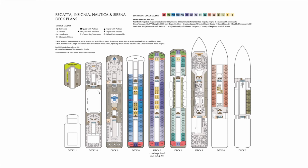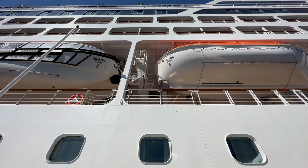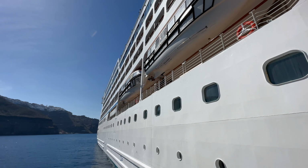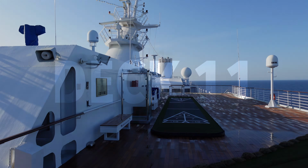Sirena has 9 public decks, decks 3, 6, 7, and 8 primarily housing guest staterooms. That means the bulk of the ship's public areas are split between decks 9, 10, and 11 at the top of the ship, and decks 4 and 5 down below. We'll begin our tour here up top, and then we'll work our way down through the ship.